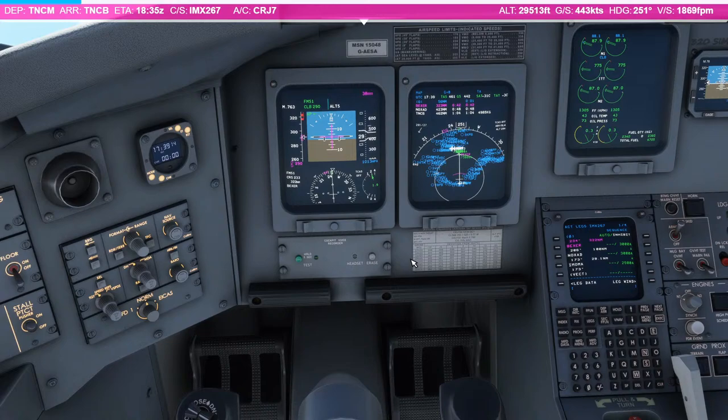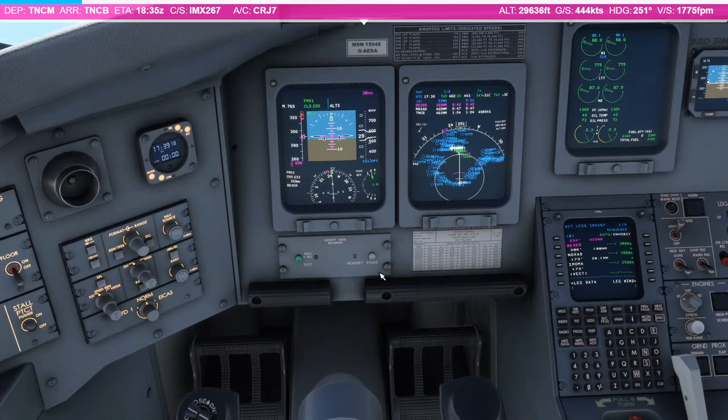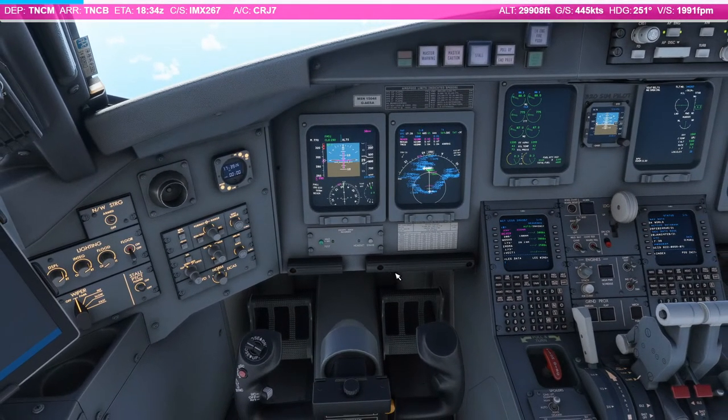Giuseppe says, landing at Oxford with the CRJ is lots of fun. Very good. Toga says, the turboprop engine was really designed for mid-altitude, around 20,000 feet flying. This makes them very suitable for short hops where you won't climb higher. Yeah, absolutely. And they are incredibly efficient turboprops at those levels.